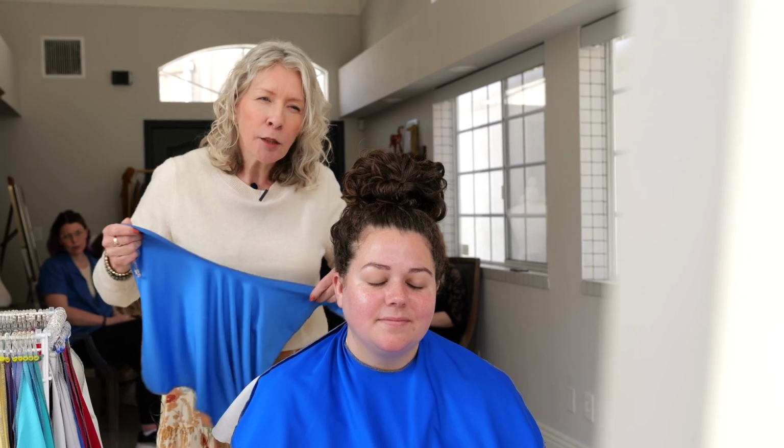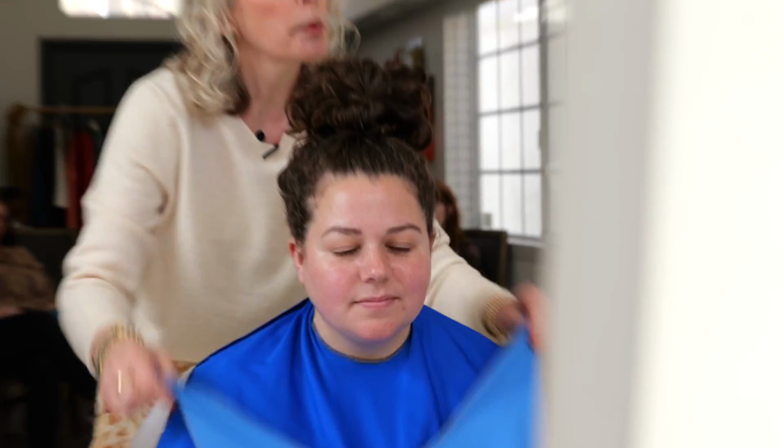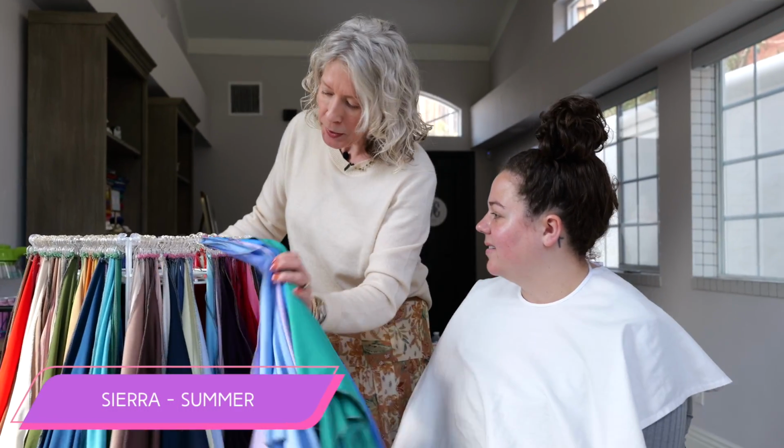And when I take that off, I'm getting a lot of extra shadows. And can you see how now it's just introducing a little bit of unevenness in your skin tone? It's a little bit much. I'm kind of distracted a little by that color. And here, do you see how that just complements you beautifully? Yes. Wow. So Sierra, you are most definitely a summer.